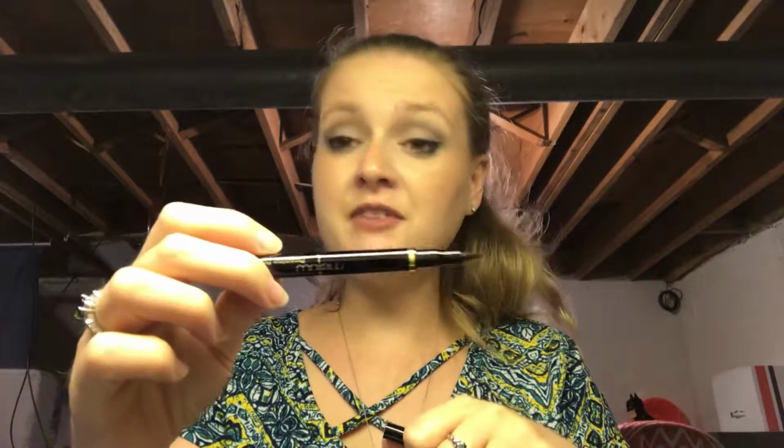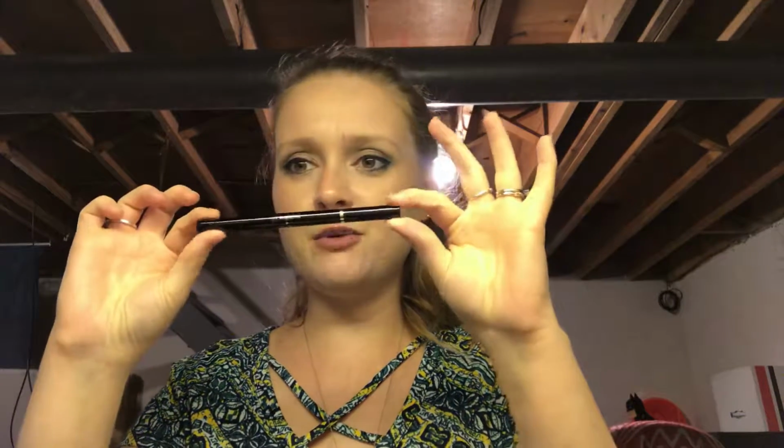And here's the tip. It is a felt tip. It is wide. You can play with it and try to get it to go thinner. Good luck. As you can tell, I'm not very good at this yet. I'm working on it though. But this is the full-size version of it.